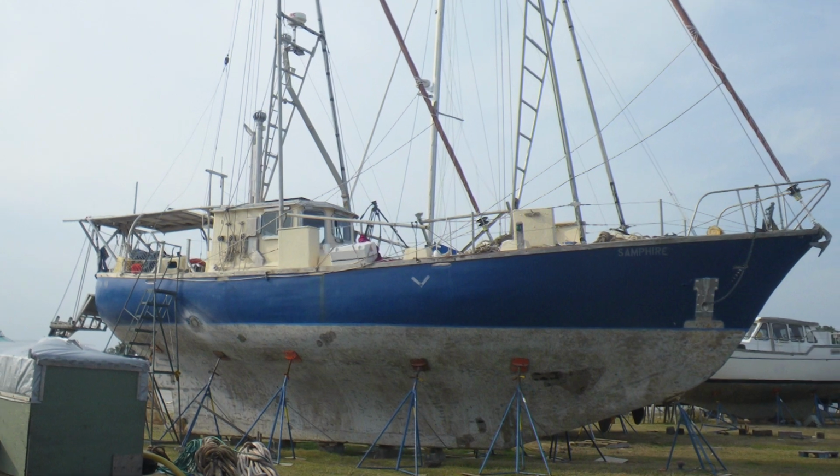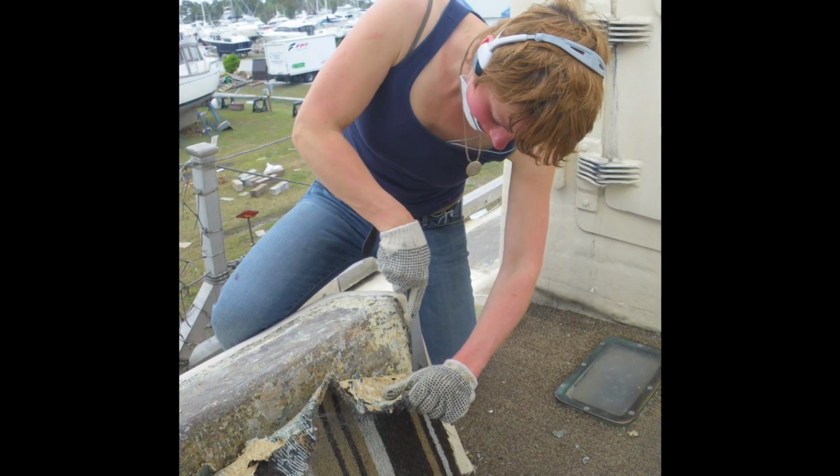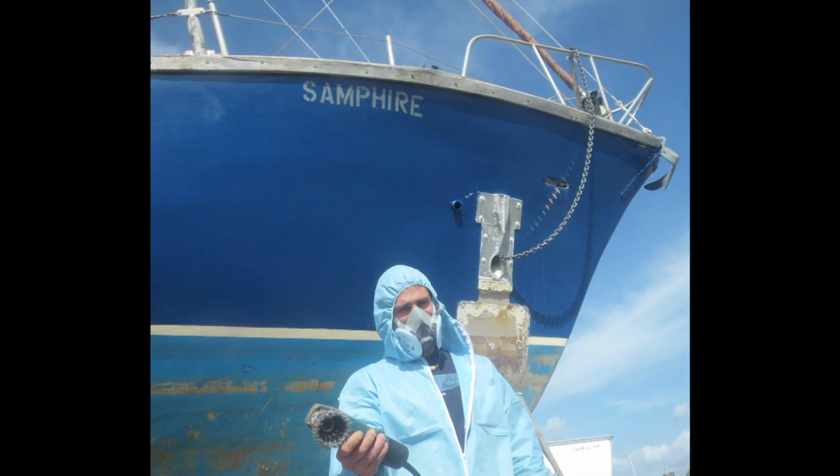When the summer set in, it brought the added challenge of intense heat as we sweat away in the dusty boatyard and Tyvek suits in what felt like the sauna from hell.